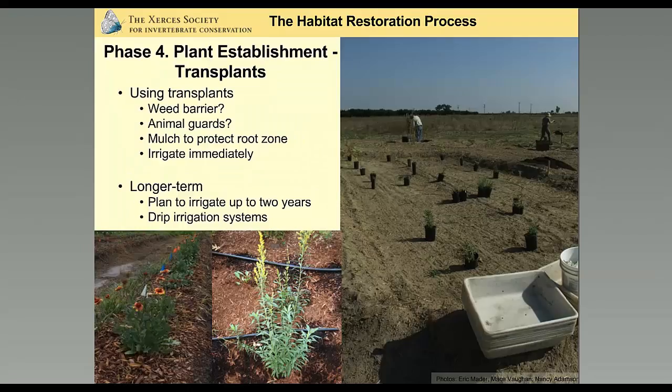But if you are using transplants, some simple things to think about include the decision on whether or not you want to use weed barriers, whether or not you want to use animal guards to protect from gophers or deer or rabbits eating your newly planted transplants. It's important to mulch your new transplants and to irrigate them immediately at planting. Usually in terms of longer range management, we cut off all of the irrigation to the transplants we use after about 2 years of planting. And that includes even those plantings in dry climates like really arid parts of California.